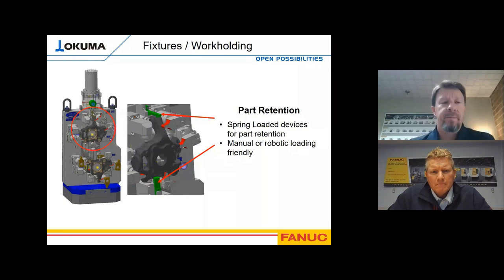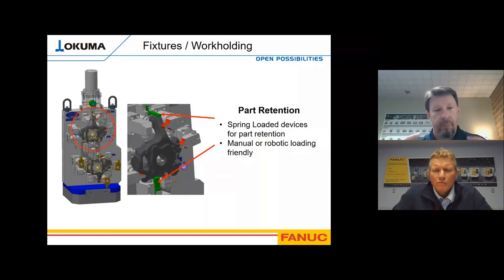Part retention, so there's multiple ways to get parts in and out of the machine when you're using automation. One is to have the part set up outside the machine and you're moving the entire fixture in. Another way is to allow the fixture to stay in the machine and you've got the robot that is actually placing parts on the fixture.